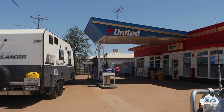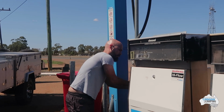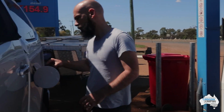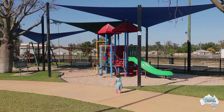The last petrol station on the south side of Carnarvon Gorge is at Injune, which is about a 2-hour drive away. It's important that we fill up here so that we have enough fuel when we eventually leave Carnarvon to make our way to Emerald. It's also essential that we stop at every playground along the way to make our driving experience manageable with a toddler.